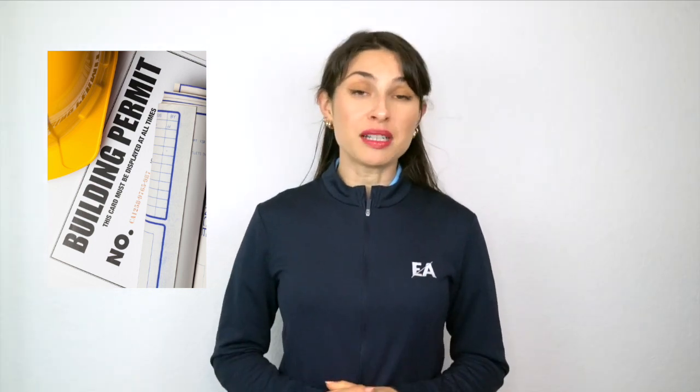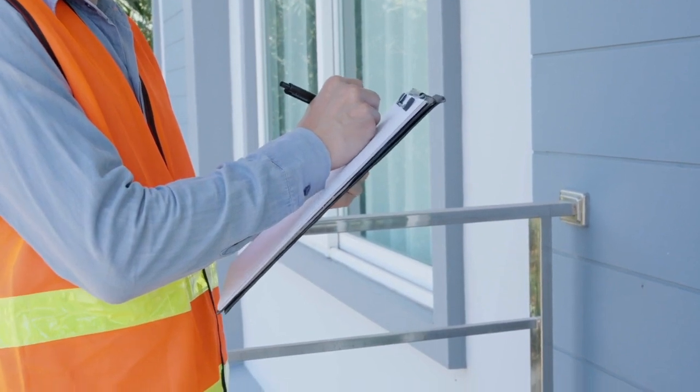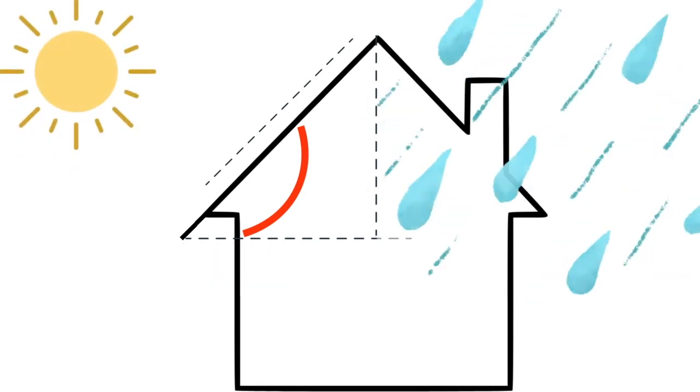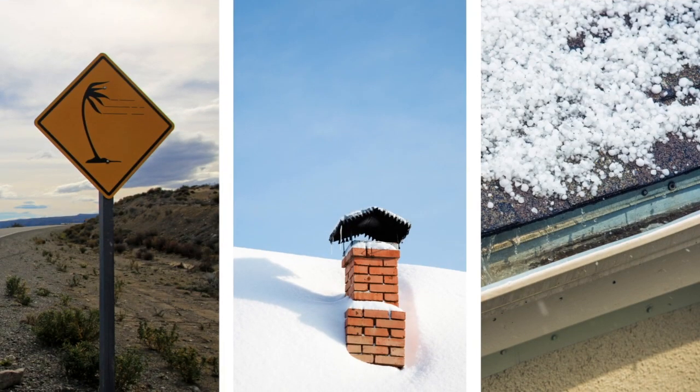One of the things you really want to take into consideration before you move ahead is your building codes. This will literally tell you what materials are permitted and what materials are not permitted when it comes to your roof. The other things you need to keep an eye out for are the pitch of the roof, the size of your roof, and the environment that you live in. This is really, really important. Do you live in an area with high winds, snow, hail, that kind of thing? All of these factors will really help you to choose the right materials for your home.